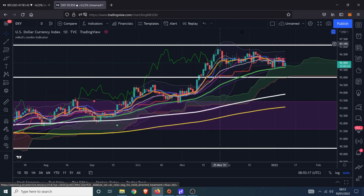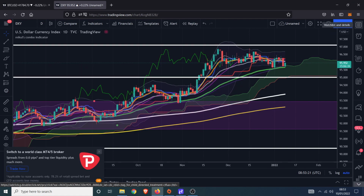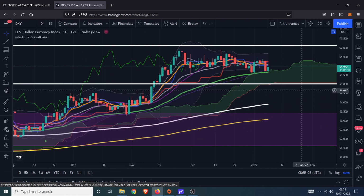So if you were long, you would be exiting that position. Doesn't mean that it can't continue to go up. It just means that was a nice slice of price action. Like I say, you've got to take profits somewhere, and the Ichimoku Cloud tells you when to get in, when to get out.